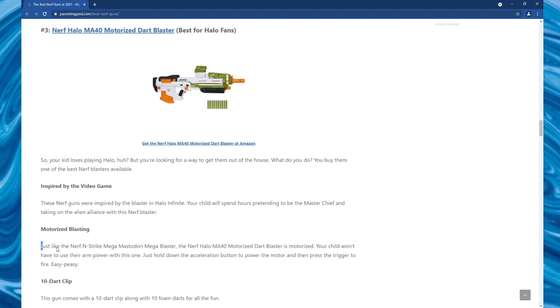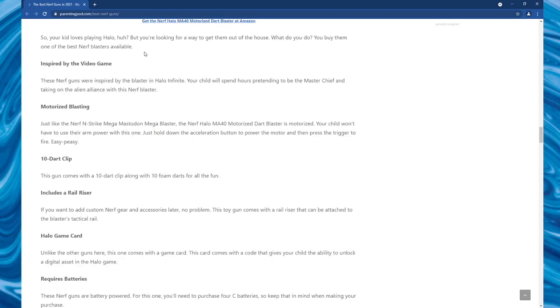Motorized blasting, just like the Nerf N-Strike Mega Mastodon Blaster, the Nerf Halo MA40 motorized dart blaster is motorized. Your child won't have to use their arm power with this one, just hold down the acceleration button. It's called a rev trigger. I think Hasbro does call it an acceleration trigger though. To power the motor and then press the trigger to fire, easy peasy. Yeah, this is semi-automatic though, not fully automatic, so you will have to pull the trigger every time that you want to fire this. So this is kind of misleading.